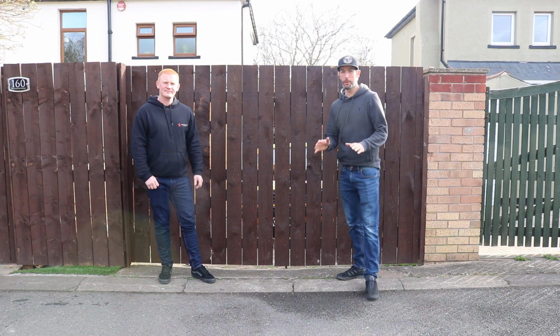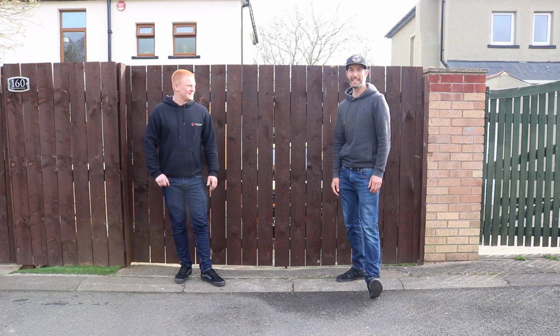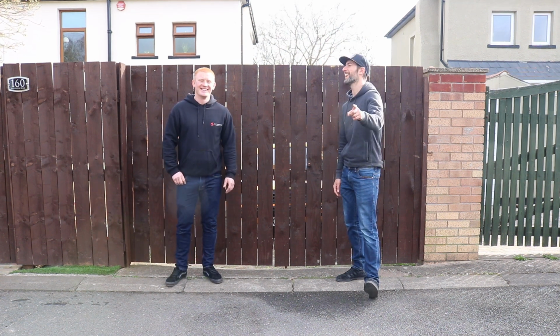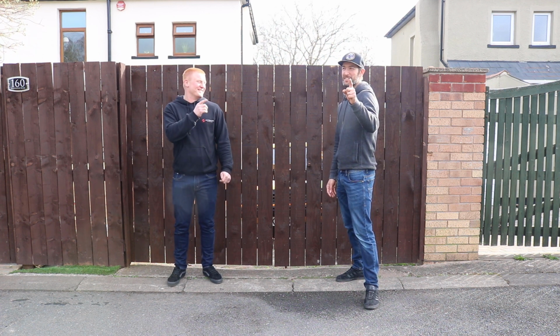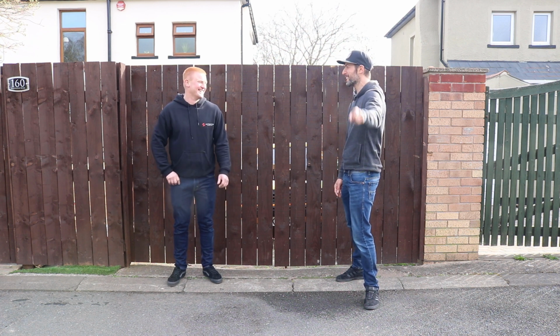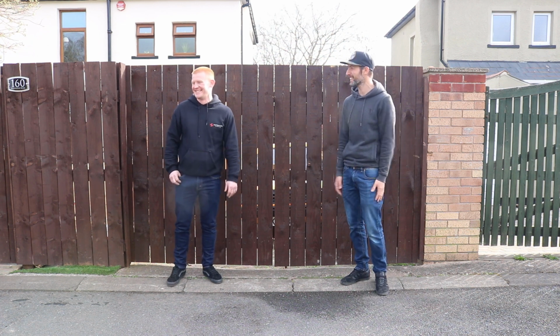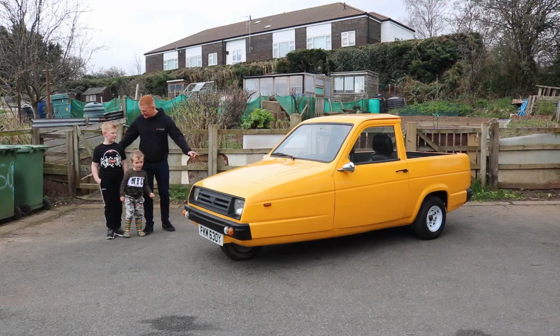So around about 3 months ago, we found a Rialto. Say it, don't get it wrong. Rialto. I've been calling it a Robin since we bought it, and it's not a Robin. It's a Rialto. Even now I still do it. A Reliant Rialto.